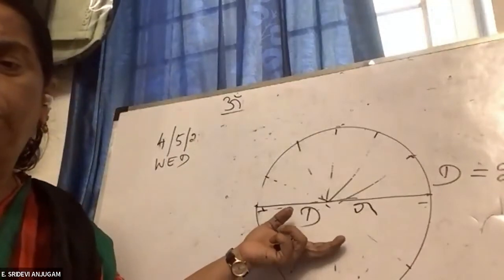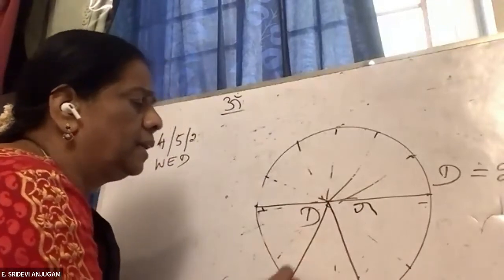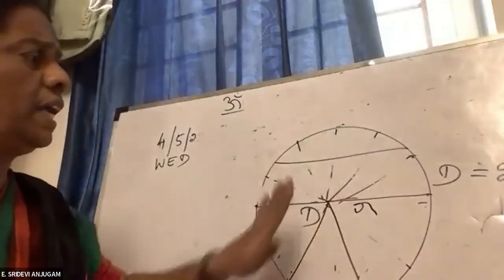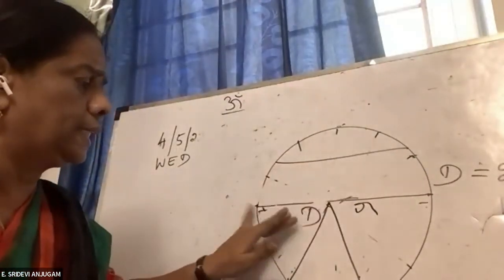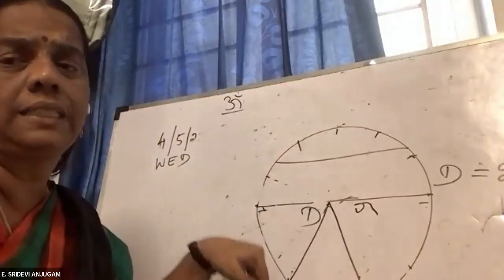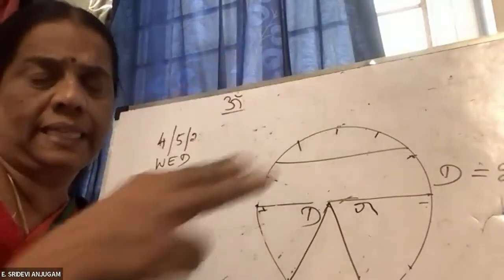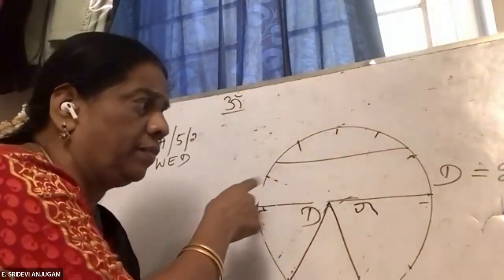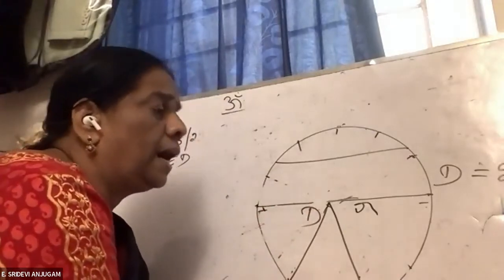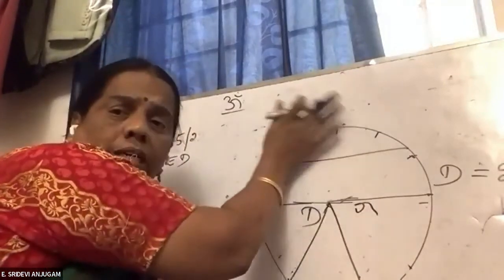Parts of a circle for lower classes and higher classes, everybody. And then sector, diameter, chord, everything we can show as a playway method, as outdoor activity and also as indoor activity. Indoor activity, you can ask them to take a circle, fold it and cut the sector separately. And then radius, we have to show arc also. Arc, they have doubt in this, which is arc. And then major segment, minor segment. This one is major segment, this one is minor segment.